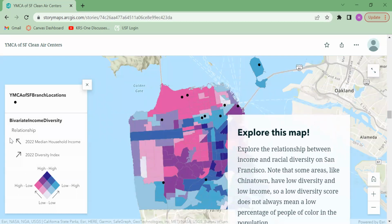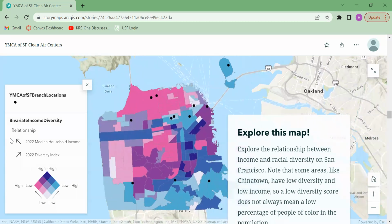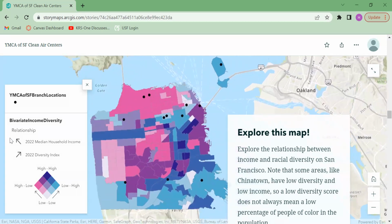And these two, diversity index and median household income, we began by plotting in a bivariate map, with pink areas representing high median household income but low diversity index, and light blue areas representing a high diversity index but a low household income. An important distinction to note is that a low diversity index score does not necessarily mean a low population of people of color, as indicated in the Chinatown area, which does have a low diversity score.